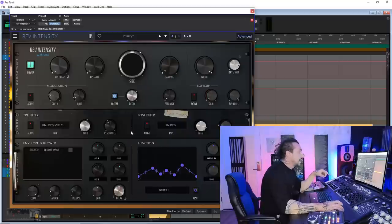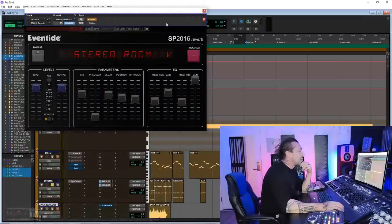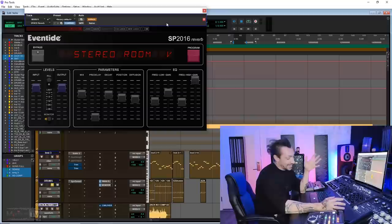It also has an advanced panel here, which is linked to the feedback control, where you can really start to write your own modulation, post-filter, pre-filter, built-in. Really, really cool plugin. This is a classic, the SP2016 by Eventide.